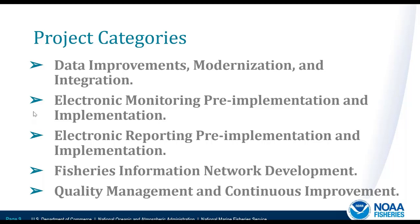But for the other categories, electronic monitoring typically means the use of cameras, hardware, and software to collect and process fishery-dependent data. Electronic reporting is typically considered the collection of harvest and biological data through electronic means. An important thing about these 2 project categories is we do expect these projects to reflect the priorities outlined in the regional electronic technology implementation plans. Those were recently published, and I believe an update to those plans is underway.